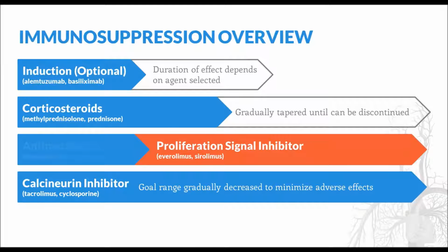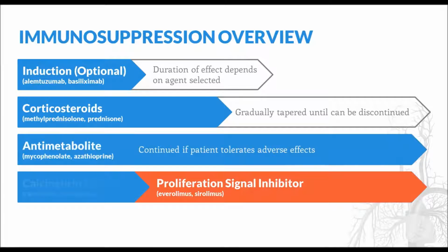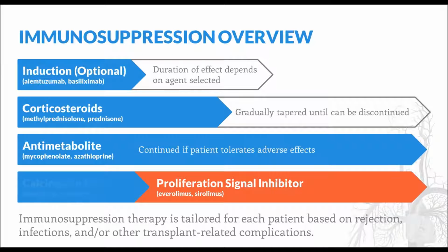For patients who develop renal impairment, a proliferation signal inhibitor may be substituted for a calcineurin inhibitor, although this is associated with a slightly higher risk of rejection. Regardless of the regimen selected, immunosuppression therapy must be tailored for each individual patient based on their history of rejection, infections, and other transplant-related complications.